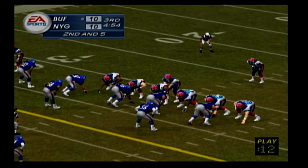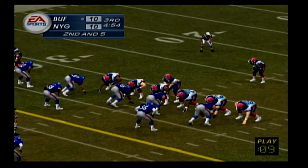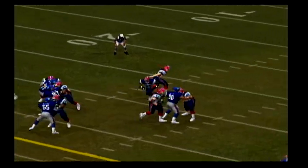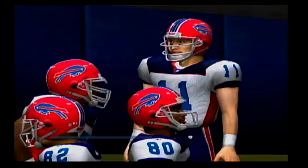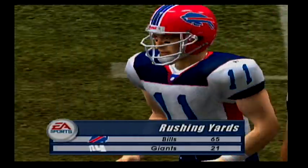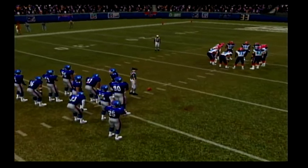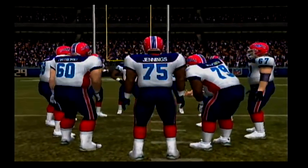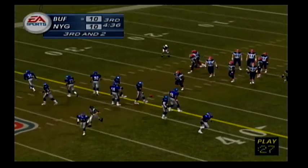Bledsoe gets set. They'll go with the run. He shakes the defender. Jones makes the tackle at the 37. This one stays on the ground. As a coach, you need to make sure that you establish your running game as a weapon that can hurt the other team. 2 yards to go.